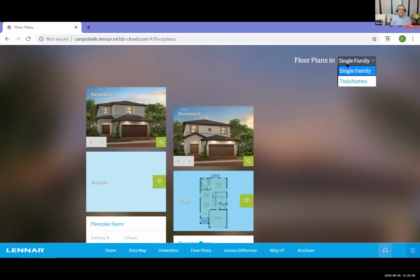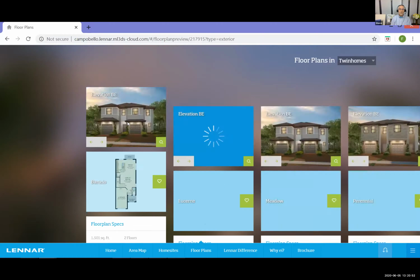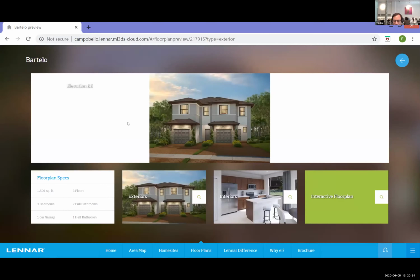And Frankie, did we talk about where this community is again? So this is down south on exit 9, about 9 miles north of Homestead. We're just south of Cutler Bay, maybe 2 miles south of Cutler Bay. So we're not quite as far away as Homestead, but the price point is certainly competitive with Homestead.